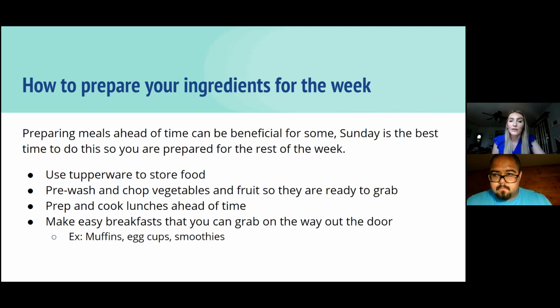Things like muffins are really good, or even egg cups. You can make those in advance and store them in the fridge, or you can pre-make smoothies. Prepare your bananas and your fruit in little baggies and put those in the freezer. Then in the morning, just pop everything in the blender, add your liquid of choice like milk, almond milk, or any type of fruit juice, blend it together, and you have a smoothie in under 5 minutes.